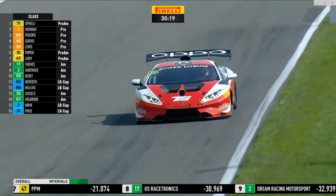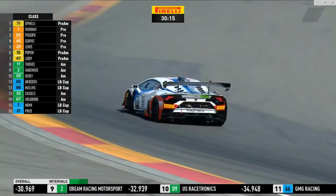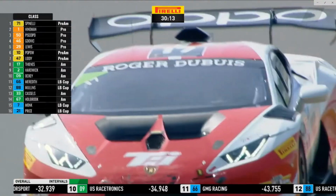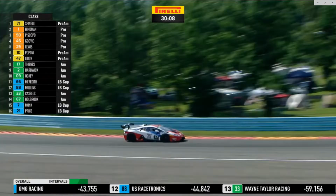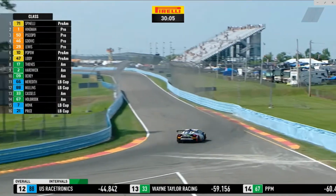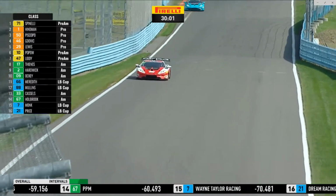And of the cars that have 2 drivers in them, whoever started the race today, the second driver did qualify and will start the race tomorrow. So I really like that switching around, so it's a kind of equal responsibility over the weekend.